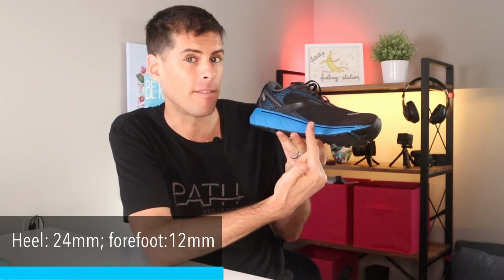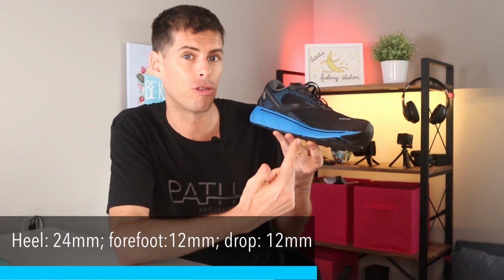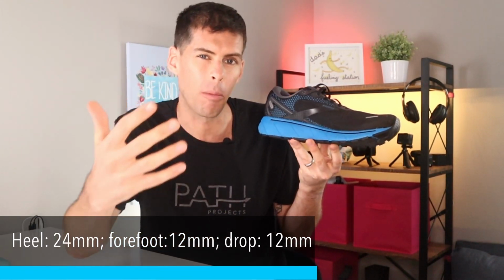We have 24 millimeters in the heel, we have 12 millimeters in the forefoot, making it a 12 millimeter drop. This is on the high end of droppiness. But I also think that that's what makes this shoe so popular. That 12 millimeter drop is incredibly comfortable to run in, especially if you tend to hit towards the mid to heel. Let's just start at the top and we're gonna work our way down.